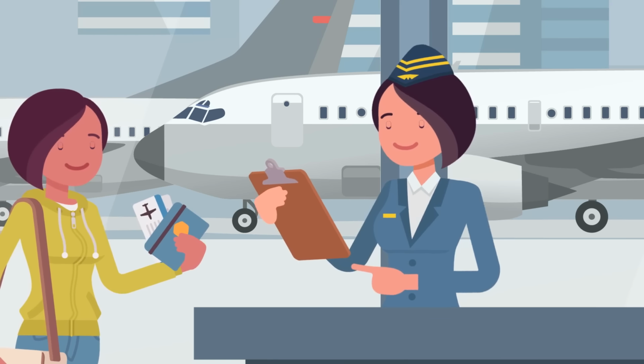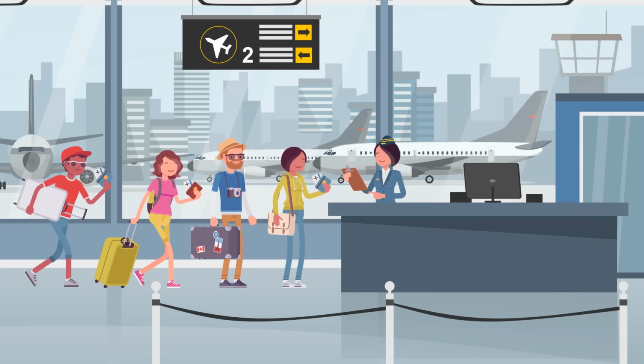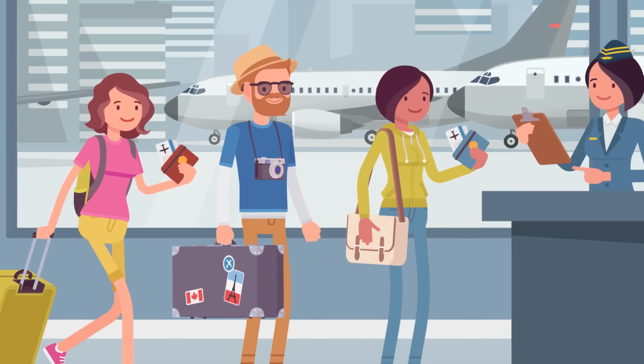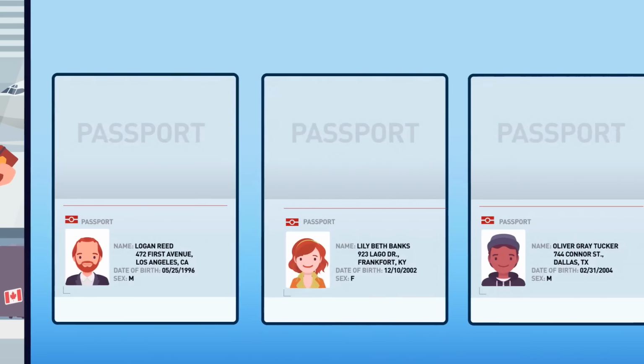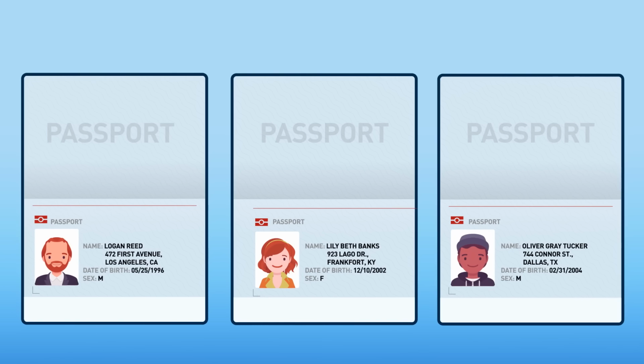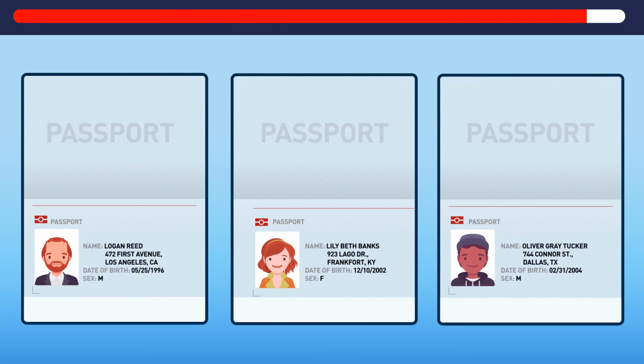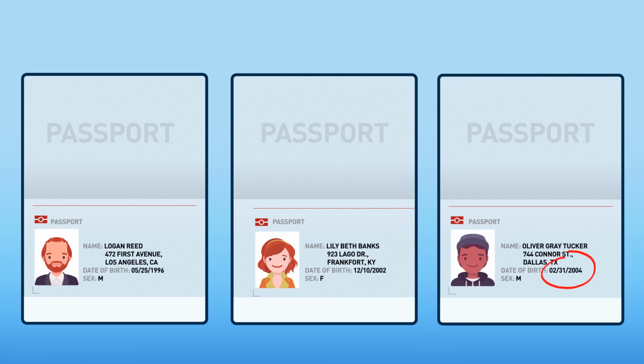Ashley is checking passengers' passports before letting people on board. Suddenly, the security service calls her with a warning. One of the passengers is using a fake ID. Ashley finds three suspects. Can you spot the fake passport? There's no February 31st, so this passport is definitely fake.